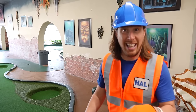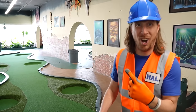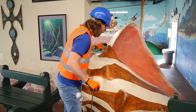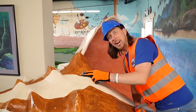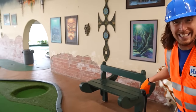Here at Mount Atlanticus, they have two different courses to choose from. One of them is called the conch course, like a conch seashell. Check that out. That's a humongous shell. I wonder if we can put it up to our ear and hear the ocean. Can you hear it? That's great. So their first hole is actually inside.